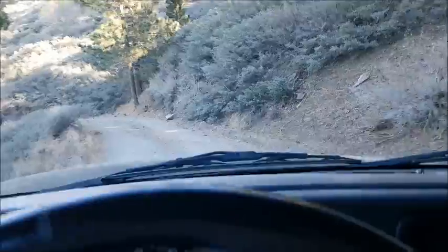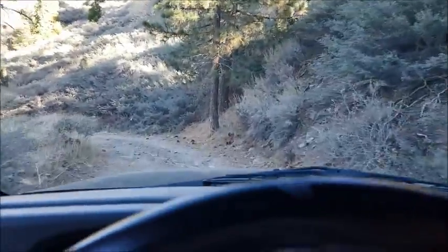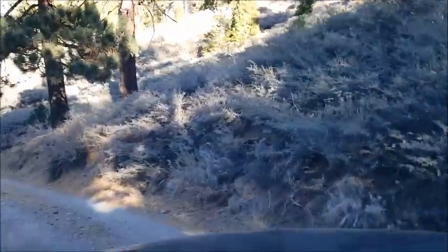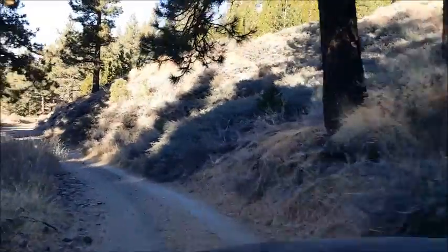I'm going to take the other road that goes to the ridge, which comes out in Big Pine still. It's just a little bit longer, a different way. And it gets me to the same place I wanted to go, and I get to do it on a back road, which is kind of cool. I don't ever get to use four-wheel drive, so now I do. Alright, I made the turn onto the low road, and we're heading down around this ridge.